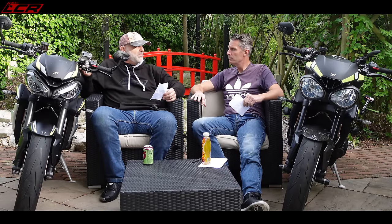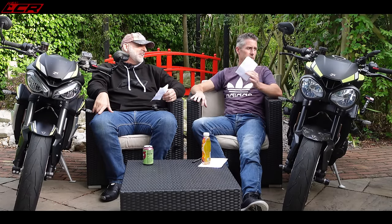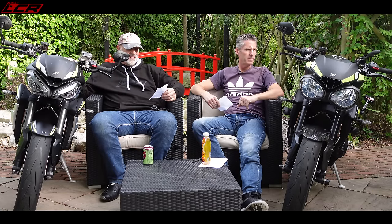Fuel capacity, 17.4 litres on the street. 17.4 litres. 15.5 litres. That's quite surprising, isn't it? I'm very surprised because the tank looks bigger. It does. So it's obviously full of airbox, isn't it? It's full of airbox, yeah. So this has got a lot more capacity.